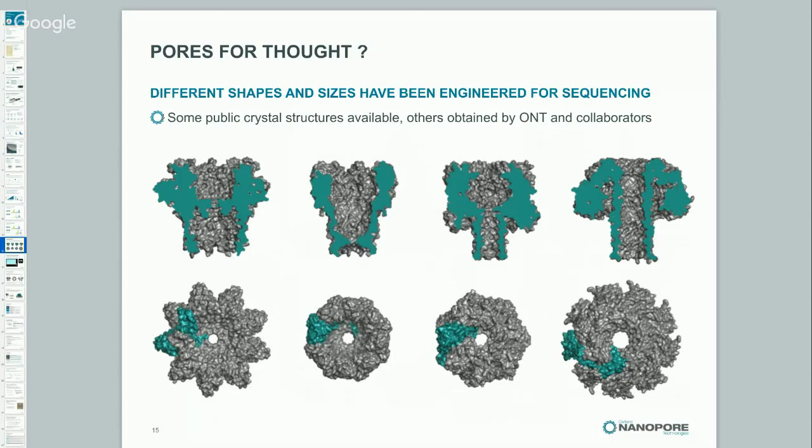And this is CsgG, which is a pore that's been published for about 13 months, I think, with a top-down view. And this one is a sort of tube with what you'd call a flange in the middle of it. You can see it there.